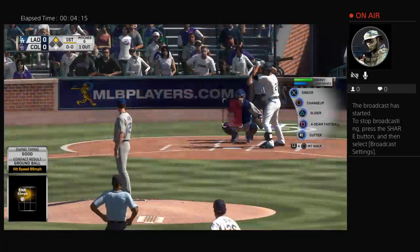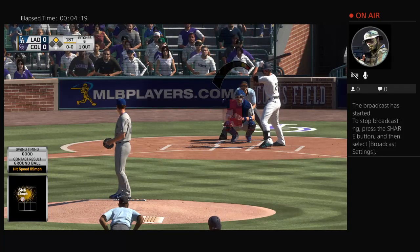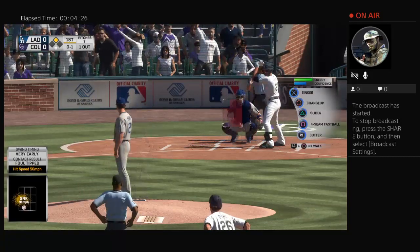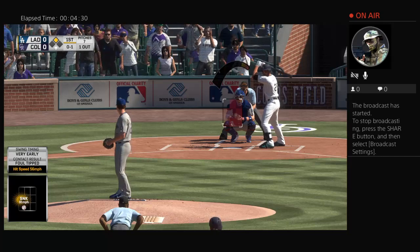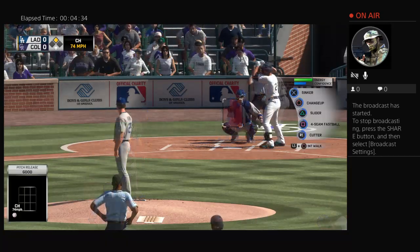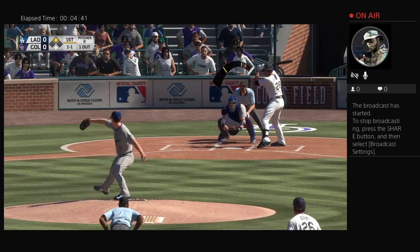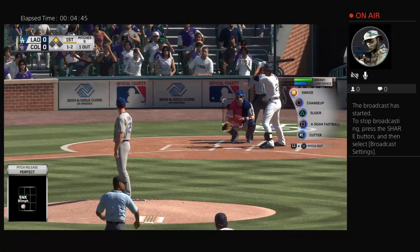Stepping in, Nolan Arenado. The average just a few ticks shy of .300 for the season. So perhaps a hit or 2 in this one could put him up over the top. And they'll start the at-bat with a sinker as this is chopped foul at the plate. Off the plate, 1 ball, 1 strike. He's set. Here comes the 1-1. A sinker over the outside corner for strike 2.